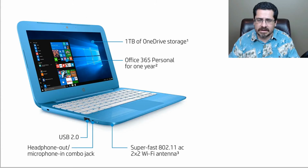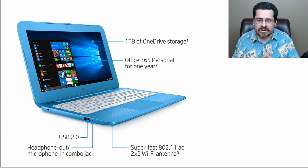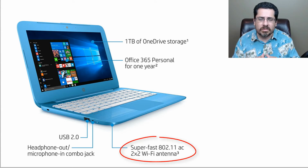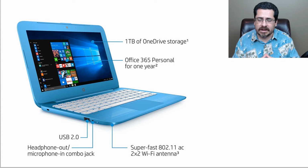Now, on the side, again, we talked about the 1 terabyte of storage. It's got your USB 2.0 port, and it also has a headphone jack, or you can put in a microphone if you're really wanting to get into Skype or some sort of recording or video conferencing situation. It comes with a super fast 802.11 AC, which is right now one of the higher protocols of wireless internet. And so that's really going to help a lot in wireless situations.